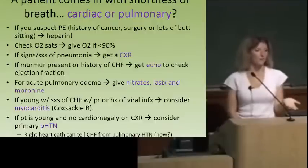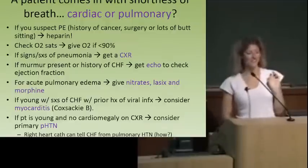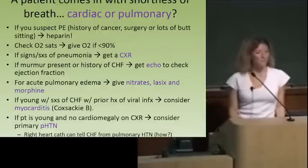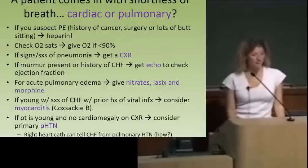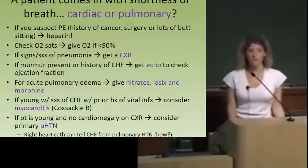And how is that? What pressure are you looking for on right heart cath? Good. See my high-tech drawing I made on Paint? So this is your heart over here. These are your lungs. And if the problem is your heart, the congestive heart failure, your ventricle can't contract, you're not propelling blood forward, it's going to back up here, right, into the left atrium. And pulmonary capillary wedge pressure we use as a surrogate for left atrial pressure. So in CHF, this is going to be high.